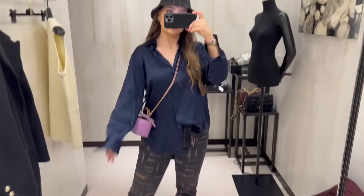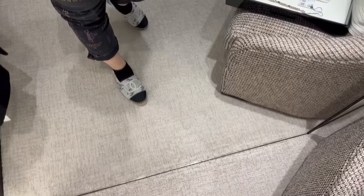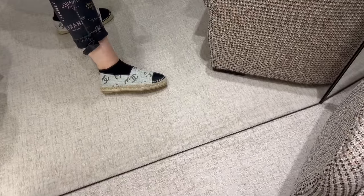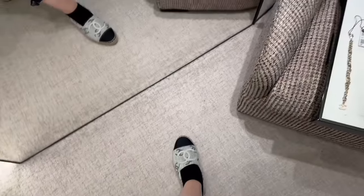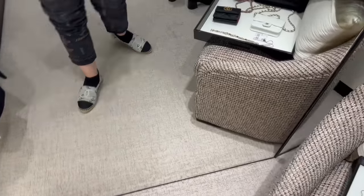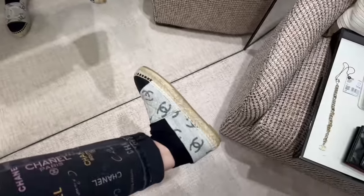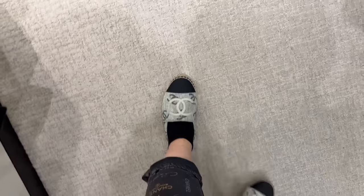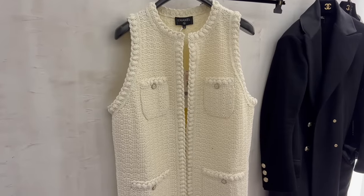Let me know what you think of the jeans. Do you like the jeans? I just wanted to show you the espadrilles. They're in this denim fabric, gray. They're kind of cute for spring and summer in a light gray color. Not with these jeans though. So this I just wanted to show you.